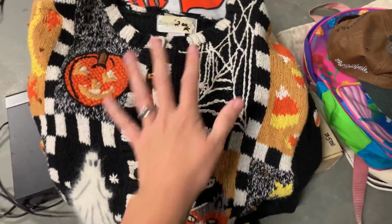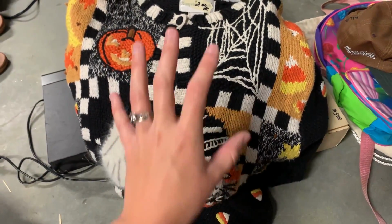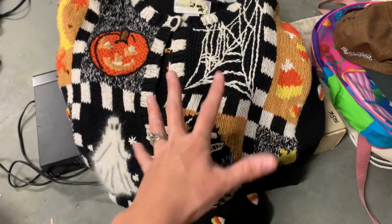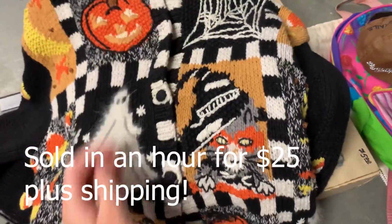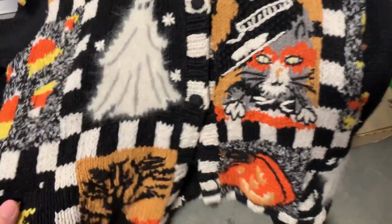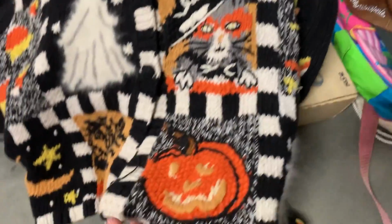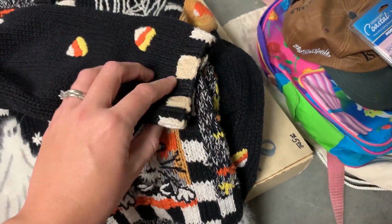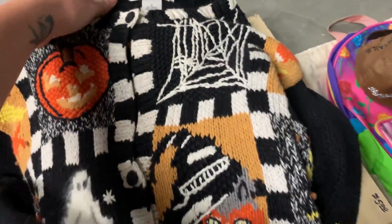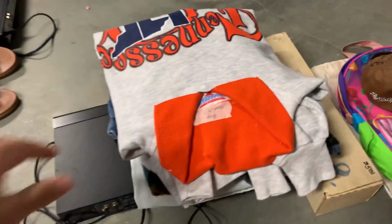Okay, this bad boy is going to go up ASAP. I have been selling kind of ugly but awesome Halloween sweaters so well this year. They've been flying off the shelf for me. I'm going to list this bad boy for like 35 or so. I just think it's really cool. It is missing the odd button, unfortunately, but that has not stopped me yet. It is cool. So they have fluffy ghosts and cats wearing witches' hats and masks and all kinds of awesomeness. Candy corn. It does need a little bit of a clean, unfortunately. There's a little bit of dirt at the cuffs, but I will probably spot clean that. And I paid $1 for this. So like I said, listing for around 35 or so.